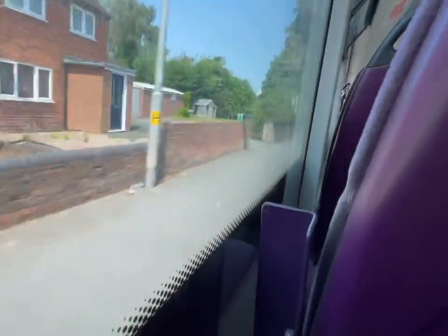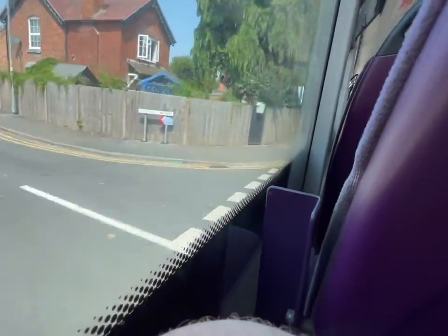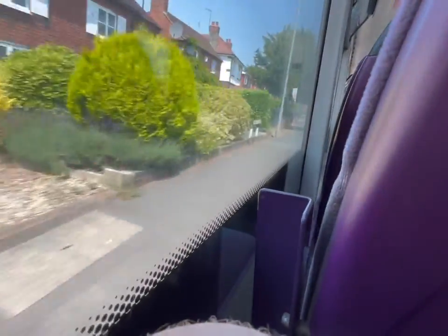So that is all the routes that you would find in Worcester, and we are just now going through Northwick, and we've just gone past the old Northwick Cinema. It's now a furniture shop, and we've also gone past the Co-op store in Northwick. So here we are, just heading into Ombersley right now. And after Ombersley, the service is going to head towards Hartlebury, and then after Hartlebury, on towards Kidderminster.